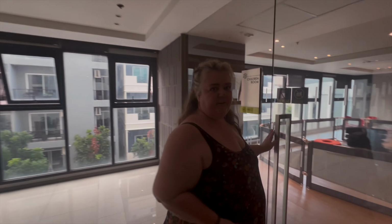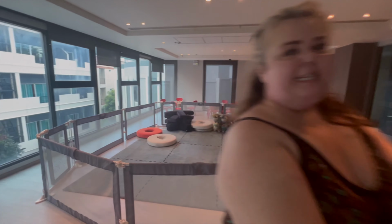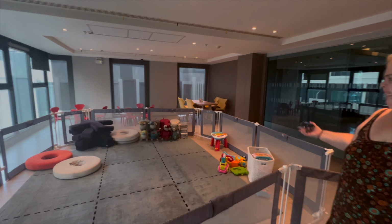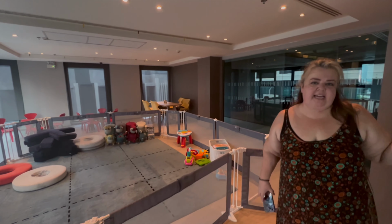So we're now on level 3 in Tower B. If you come here, we've got the children's room. Now, this is basically a babysitting room where kids come in and play. There's a desk over there for the parents or the nannies. And it's a good little setup in here.